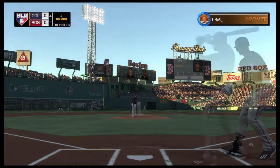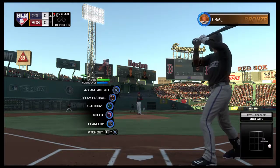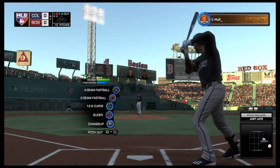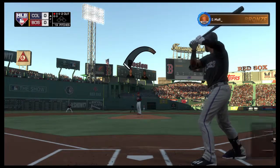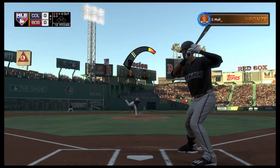And a slider runs in on him as he has to lean out of the way. Pretty good pitch and a great take there. There's not a lot you could do with that slider breaking down, and unless you can catch it way out front and hook it down the line, you see a lot of swinging misses on those.